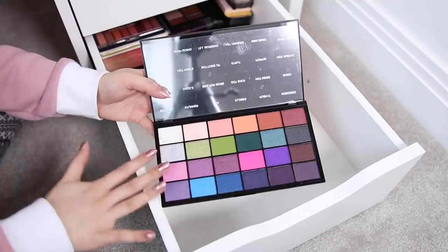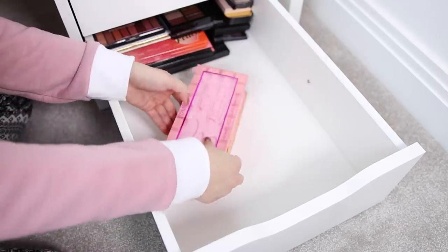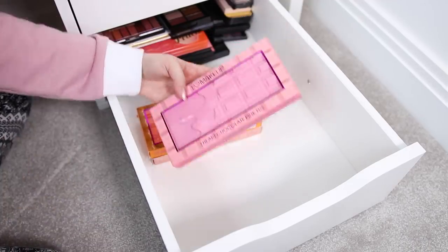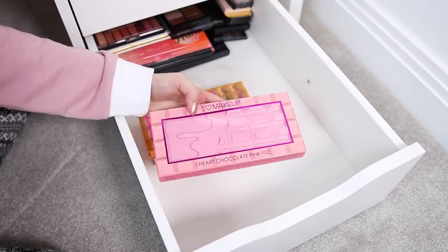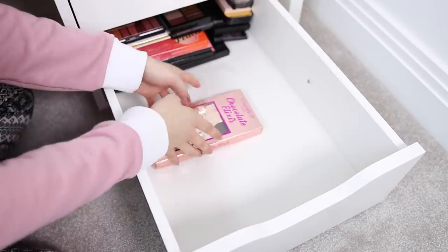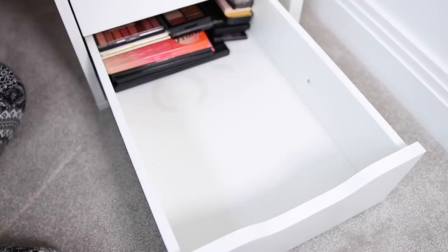Okay, so this is the super brightly coloured one. This is probably the brightest coloured palette I own. These ones I haven't even tried yet, so I'm sure you guys will see them at some point in videos, but I've got the I Heart Makeup Chocolate Pink Fizz palette, the I Heart Makeup Chocolate and Peaches palette, and the I Heart Makeup Chocolate Elixir palette. But I won't show you them because I'll probably use them at some point in a video.